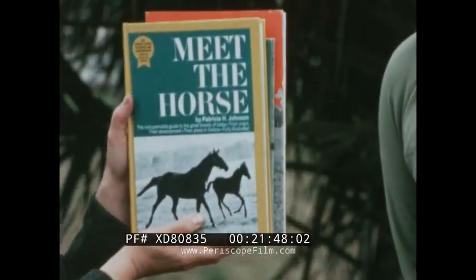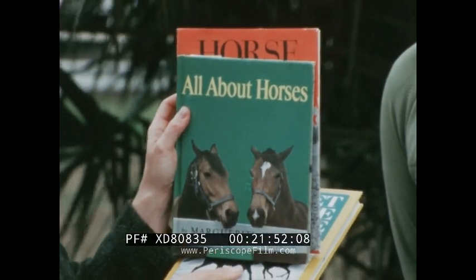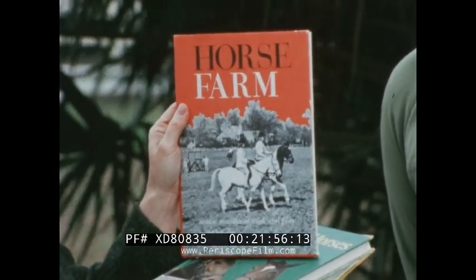If you'd like to find out more about harness horses, then ask your librarian for any of these books. Meet the Horse by Patricia H. Johnson, All About Horses by Marguerite Henry, and this book, Horse Form by Pat Johnson.